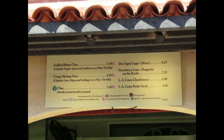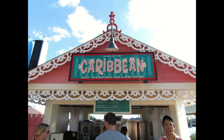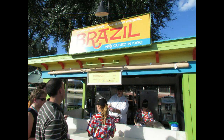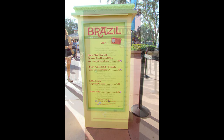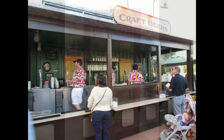And we went by Mexico. This is up all the time, but here we have different selections. Caribbean. We didn't end up eating there. I think we did later. No, a friend said that the spiced chicken drumstick was very good. Okay, that's what it was. And then Brazil. And I think a couple of the last items we had were there, but that was later on in the night. And then here's Australia, I think. And I did pick something up from here later on in the evening, and I'm sure we'll show that.